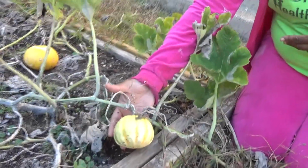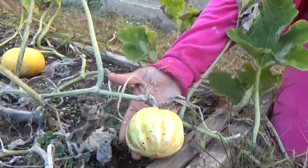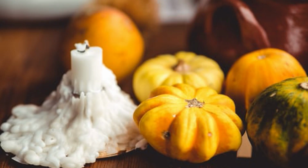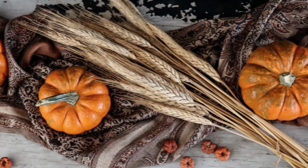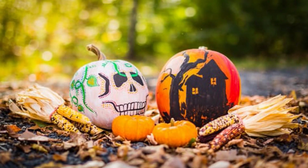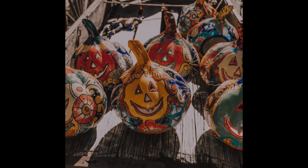Here are all the special gourds we planted this year. You can see they are very small, not big like pumpkins and squash. We planted these little gourds because we wanted to use them for decorations. Sometimes people just use them as they are, putting several of them together for a table centerpiece. Sometimes people paint them. These are examples of something we grow in the garden to use somewhere else.